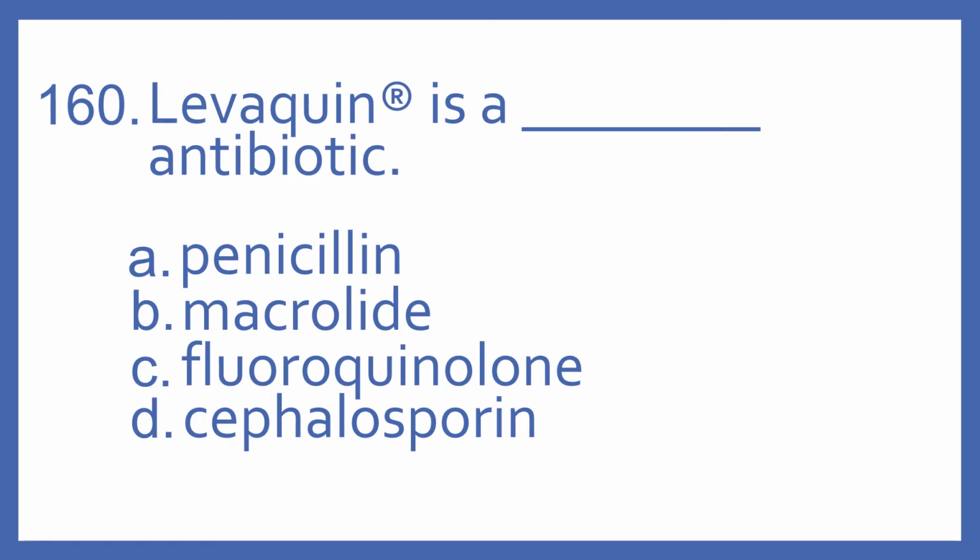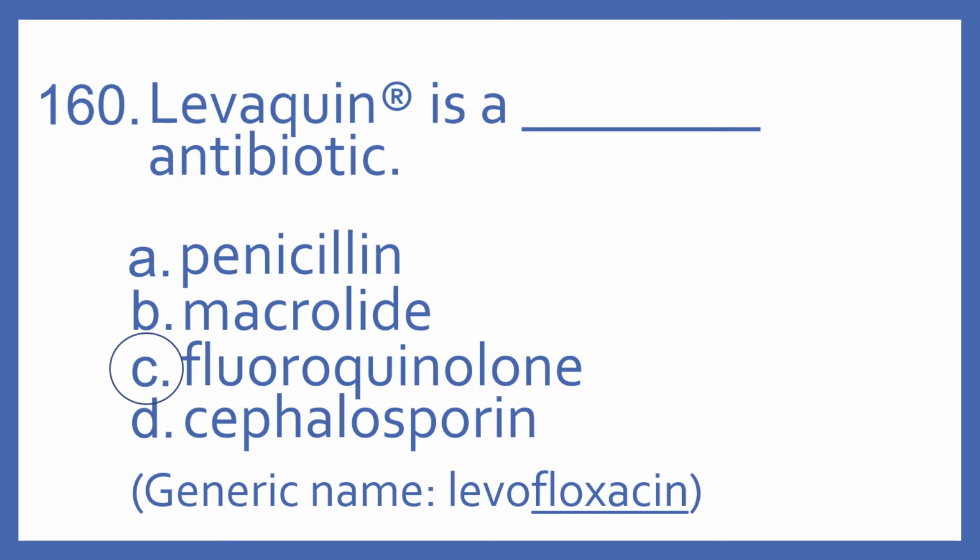Number 160. Levaquin is a blank antibiotic. A. Penicillin, B. Macrolide, C. Fluoroquinolone, or D. Cephalosporin. The answer is C. Levaquin is a fluoroquinolone antibiotic. And the generic name is levofloxacin, so we know that it is a fluoroquinolone with the floxacin suffix.